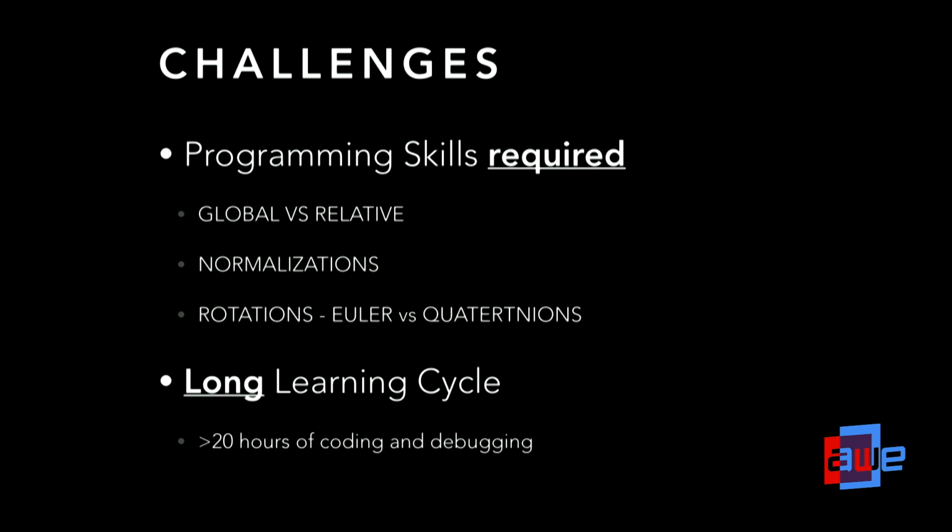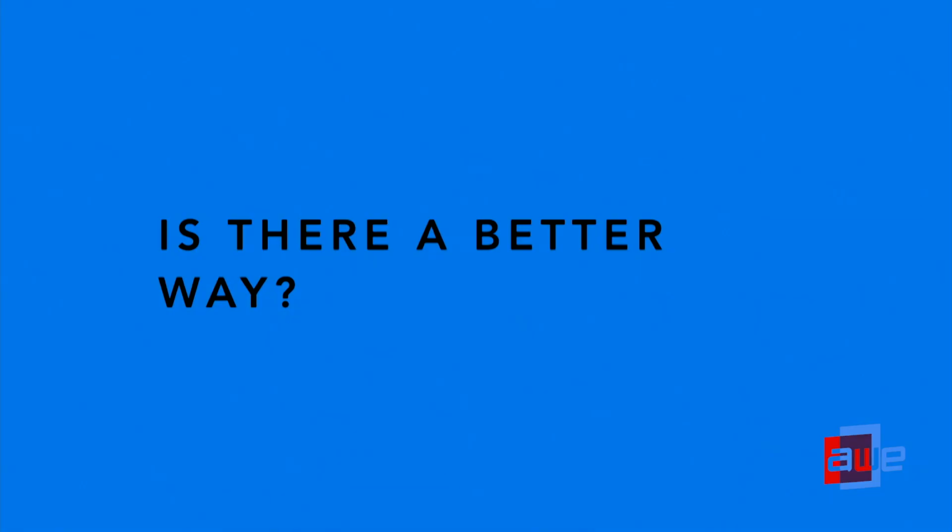So still, programming skills are required, especially when it comes to defining and coding the reward function, and debugging it. Obviously, it's much easier than creating a custom solution using computer vision and some sort of hard-coded methods to balance a ball. But with the approach I defined, it took me more than 20 hours to come up with this concept of combined agents. So is there a better way?